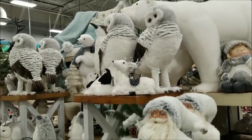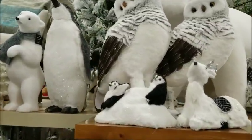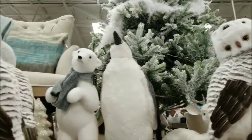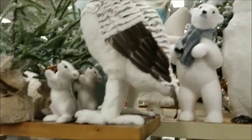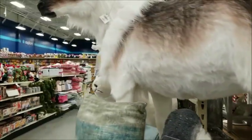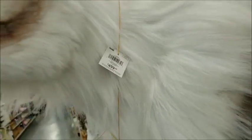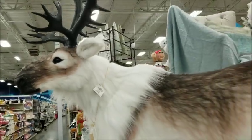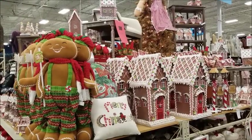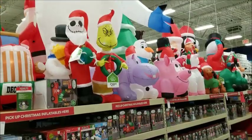Oh my gosh, guys, look at these owls and penguins and polar bears. Now these pieces, especially the polar bears, are large, but look at this large, I think it's an elk. It's almost like life size. It really is. As you see, it's about $500. It's huge, guys, huge. And those of you that love the gingerbread house, they got stuff for you too.